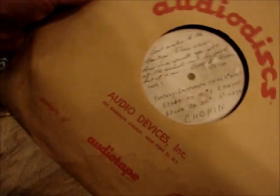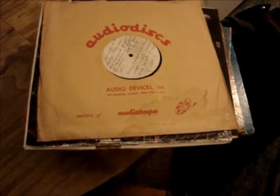It's not too good. The record's not in the greatest shape, but it's another one. I've never seen a home pressed record like that. I mean, it wasn't pressed at home, but it was a recording, and then they had it pressed. So I thought those were kind of neat.